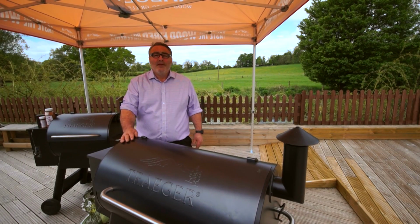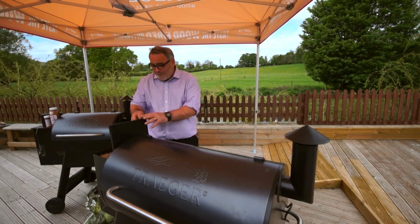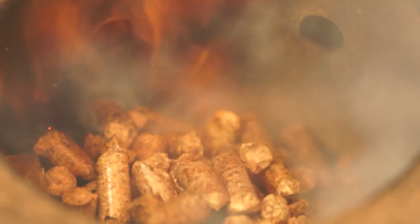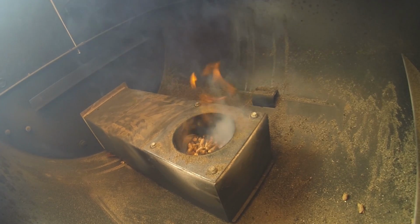Finally, we've got the Traeger smokers here. They've just arrived from America. We're really excited. Today, we're going to have a lot of fun with customers showing how to cook on these things. They're all fed by these pellets, different flavors, oaks, you name it, mesquite. Absolutely perfect and very, very easy to cook on.